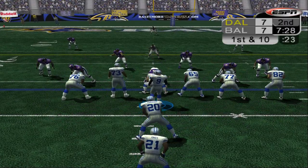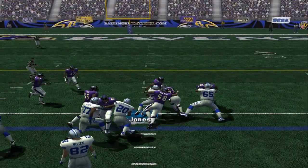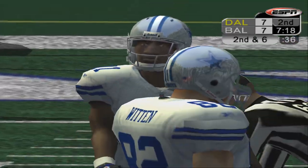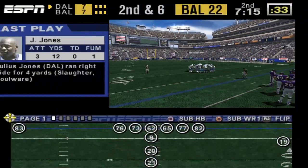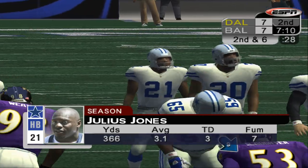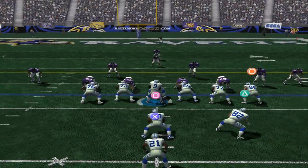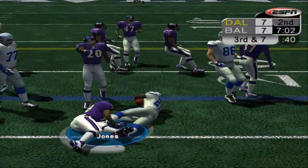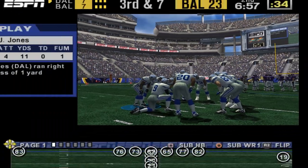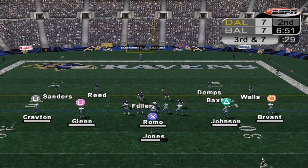First and 10. Ball at the 26-yard line. Jones will get the carry on first down and chews up about 4 on the play. Second down, two wideouts on the field. Ball at the 22-yard line. Peter angles in behind the line of scrimmage. Anthony Weaver targeted the ball carrier early. Didn't even let him get back to the line of scrimmage. That's his second tackle so far.